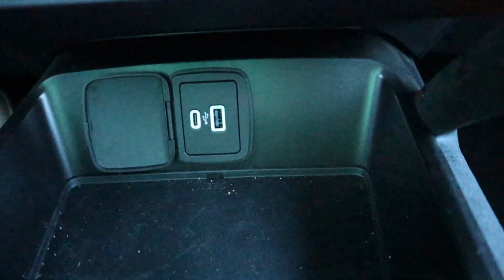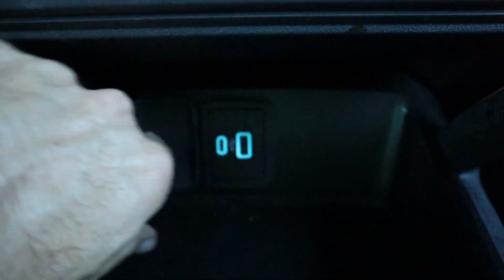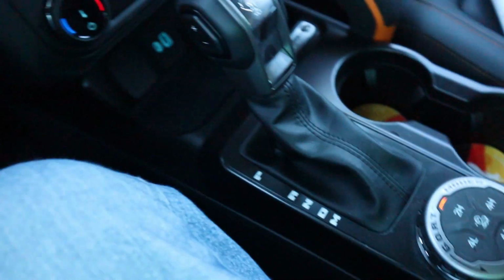And on the power point front, we have one USB-C and one USB-A power point underneath the climate controls, and we have a 12-volt power outlet in the center console. So between those and the ones that are in the back seat, you've got plenty of ways to charge your devices in the new Bronco.